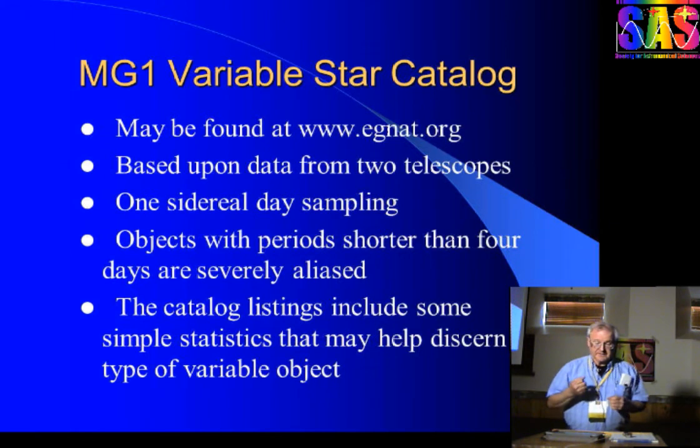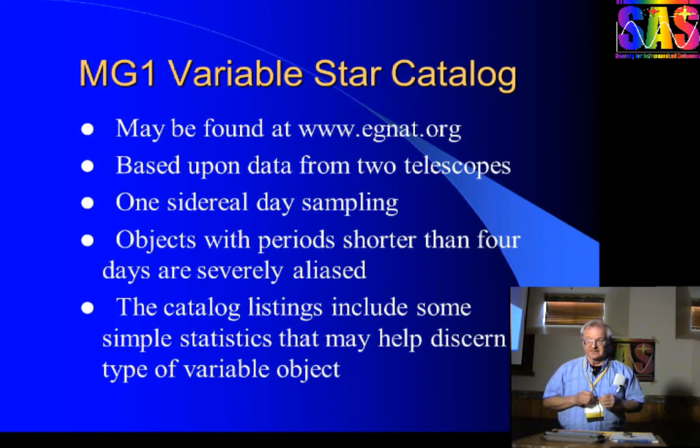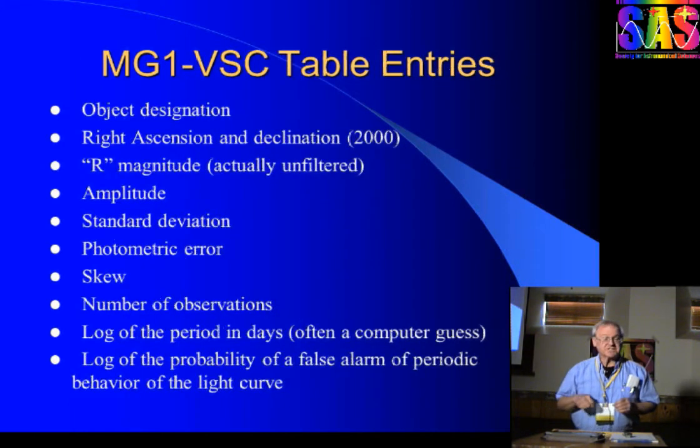The entries in the variable star tables have an automatic routine that tried to come up with a light curve from the data. But if the object actually has a short period of variation, less than a day or so, it's just an advisory sort of light curve. It'll give you an idea of the shape of the light curve, but don't attribute any sort of accuracy to the period. And there are some statistics associated with each of the table entries.